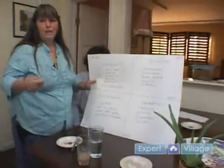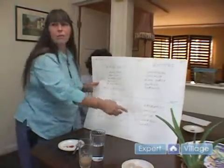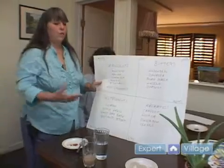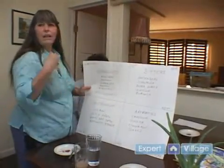Ginger. A lot of people think about gingerbread and it's very nice and soothing. But if you've ever had real ginger root, it will burn the mouth right off you. Cinnamon, cloves, these are all high in volatile oils. And the point of the aromatics is that they are hot and dry.